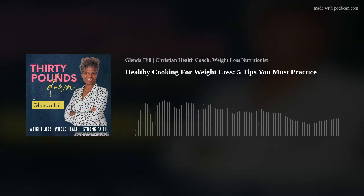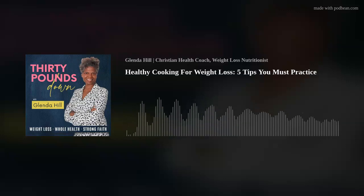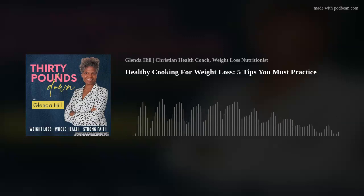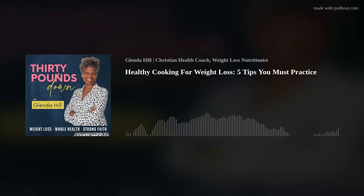So for right now, let's learn the power of healthy cooking so that you can honor God with your food choices and achieve a healthy weight, right? Okay, so let's get started. The first tip is overcrowding our salads. And we love to make these big salads. I love to do it, but I've learned that it does confuse the brain when you have too much combination.